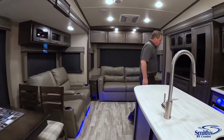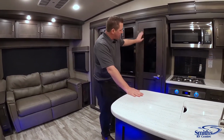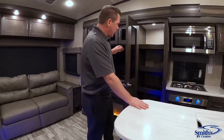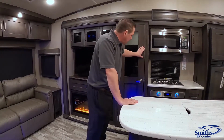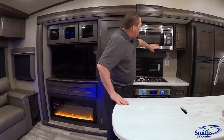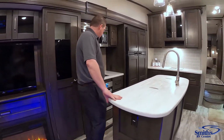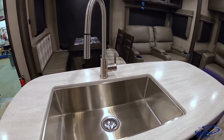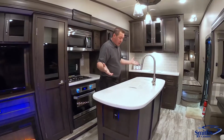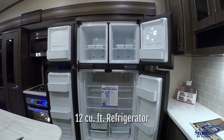Moving over to this side, because of the dual slides, we've got a great island, pantry, so tons of storage. Of course, the Grand Design lighting, oversized Furrion microwave, great range, great oven, and then again, storage all underneath, storage underneath the island, residential faucet, which you like, residential lighting. It just doesn't stop.